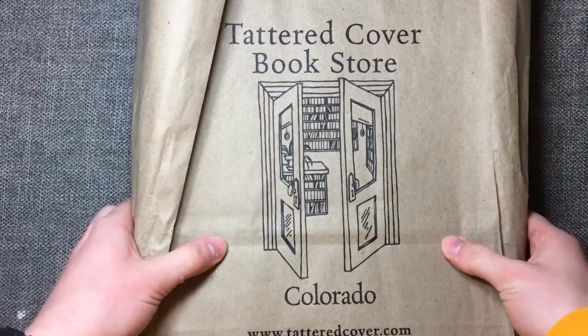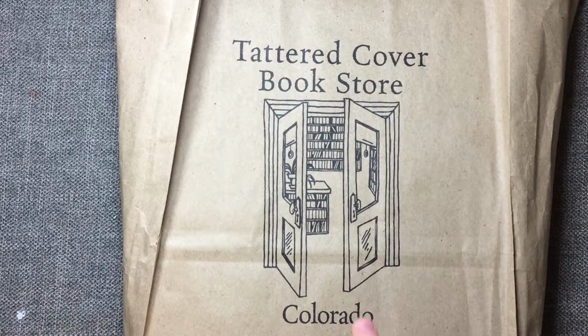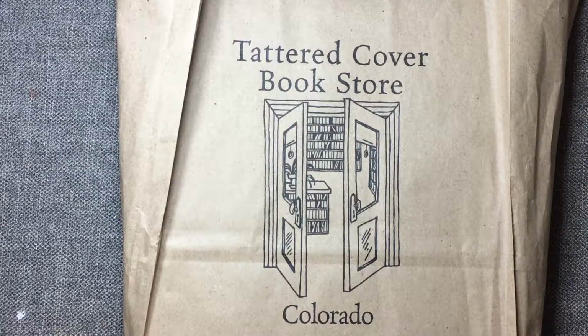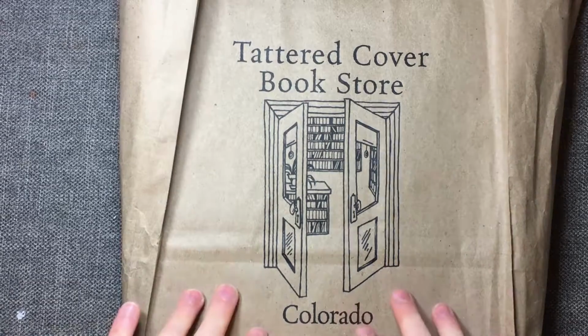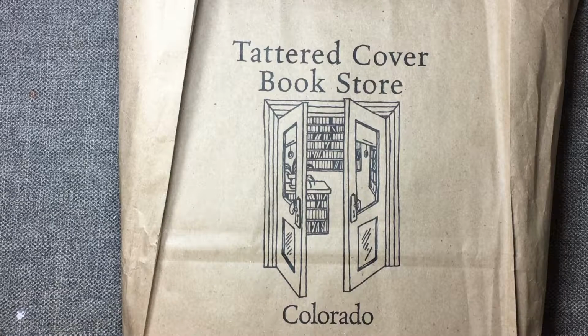So, for Thanksgiving, I went up to Colorado and I went to the Tattered Cover bookstore. And this is my favorite bookstore of all time. It's just huge, and you go down these steps and it's just like this massive expanse of books, and there's coffee, and I don't care about the coffee, but it's such a wonderful place and I love it so much. So we went, Kath and I, to the Tattered Cover bookstore, and I obviously bought some books.